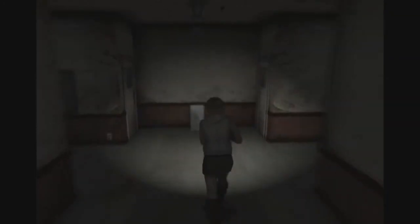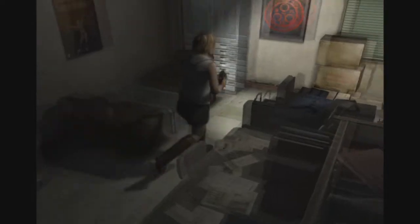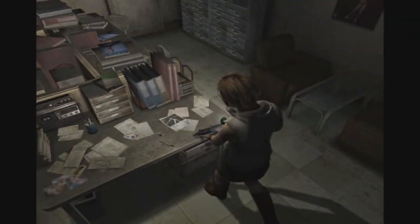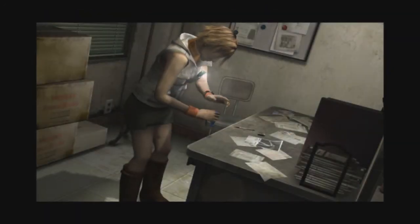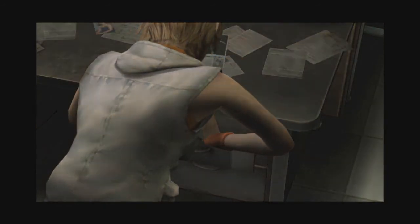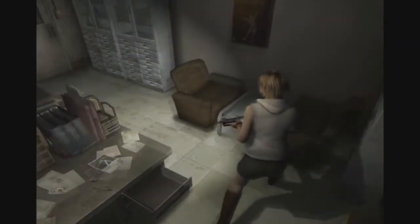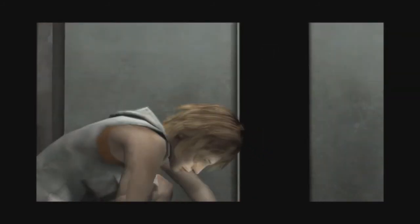But we'll go back to the office here and use the screwdriver here to crack this open. And we got a rope. And that'll come in handy as soon as we use the jack. You might be wondering why. Well, once we crack this open with the jack, excuse me while I move the mic.